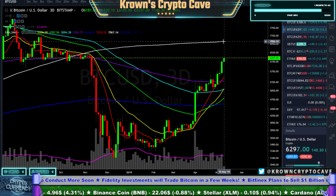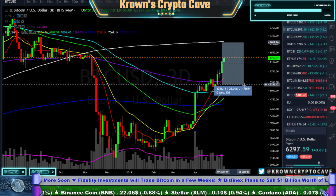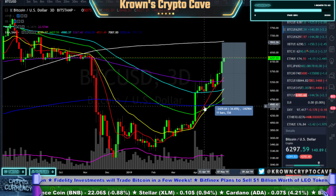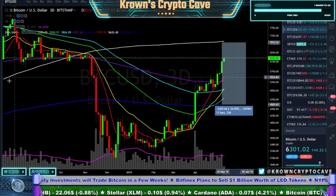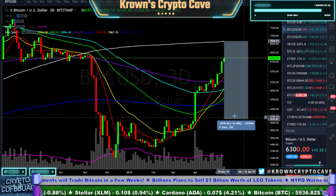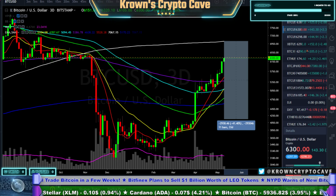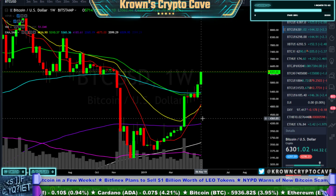And still, if we were to make it up to 7,000, just for argument's sake, and have a 30 to 40% drop, a 35% drop would put us right back down at this base at 4,600. That's actually completely fine from a technical analysis standpoint. If we were to have a more aggressive 40%, that would put us at 4,150 to 4,200. Well, what's at 4,150 to 4,200? That's a 200 exponential on the weekly, which is now sloped to the upside.